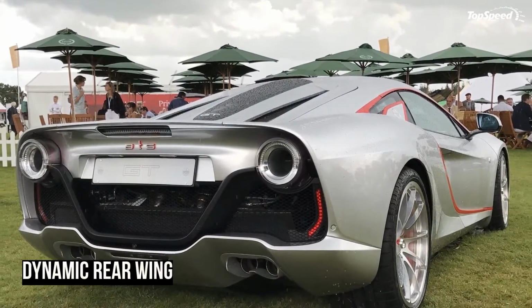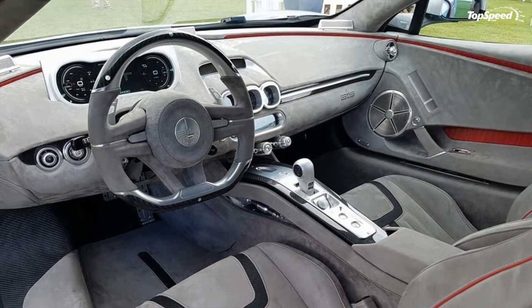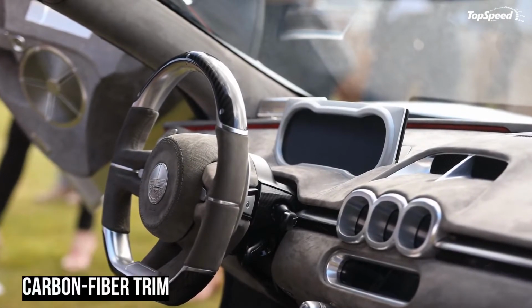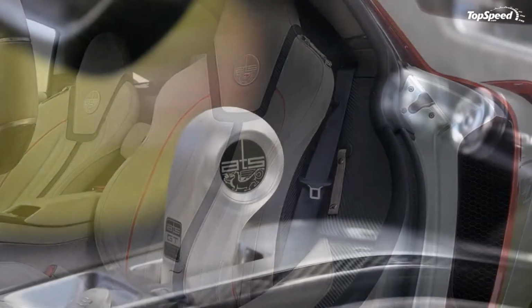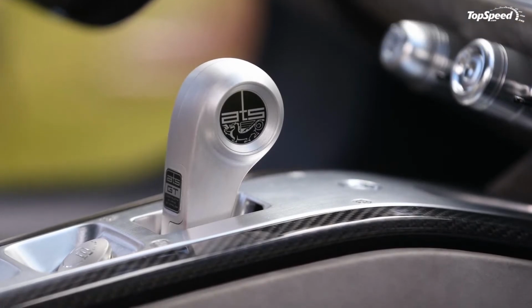Overall, the ATS GT isn't as luxurious as a Bugatti Chiron, but it has that classic vibe combined with modern features. That's a win in my book. Unfortunately, ATS didn't say what kind of technology customers will get in this car, but it's safe to assume that it won't have too many gadgets. If you want the latest gadgets, you can always go with an Aston Martin.